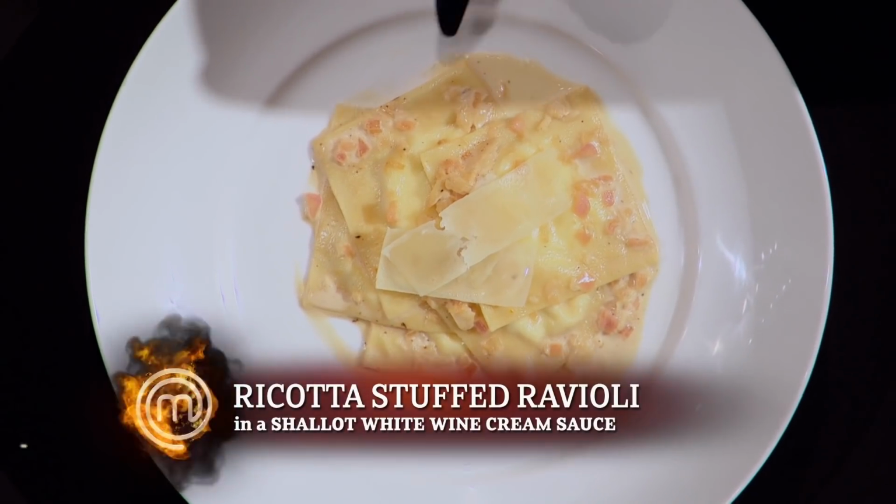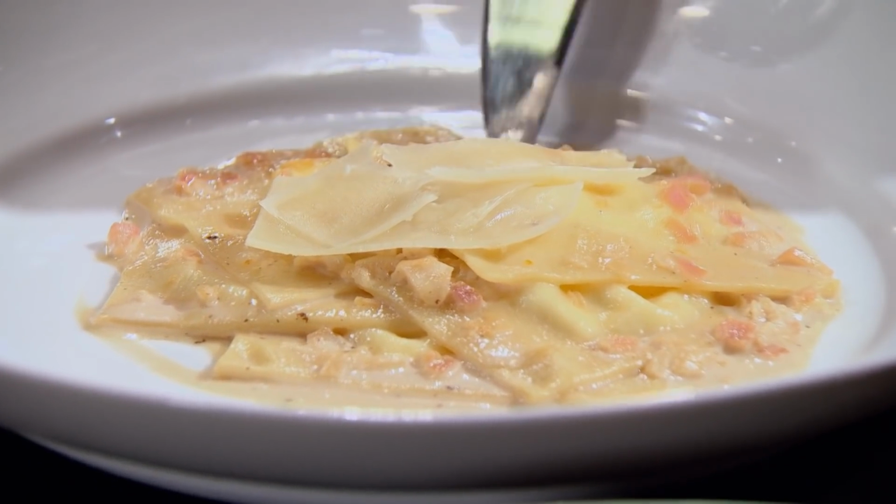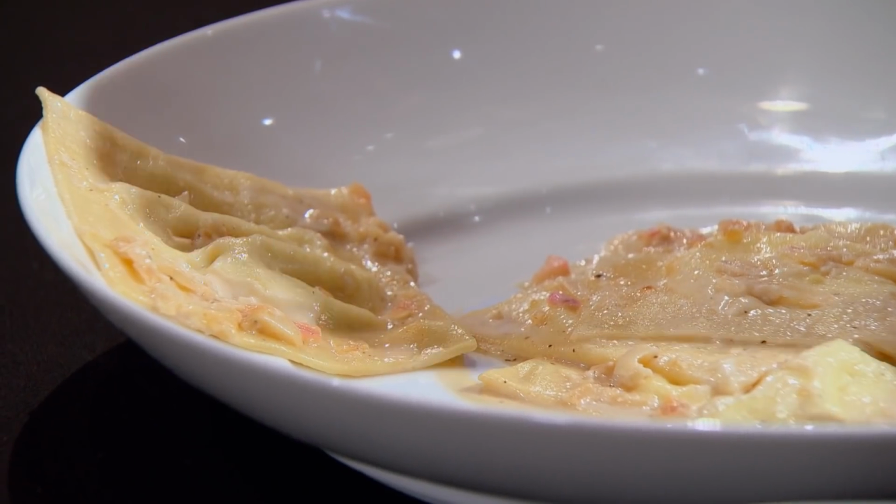This is your ravioli. Yes, it's a white wine sauce, and I finished it with some cream. What do you think about the way this looks? I definitely think I could have gotten more ricotta in it. It's supposed to look like a pillow. It looks more like a bed sheet. Not the desired effect, is it? No.